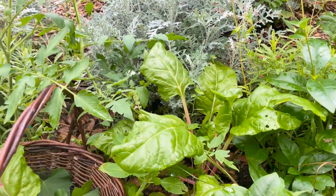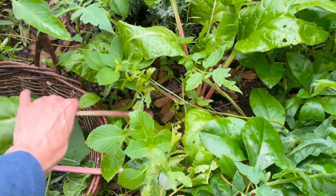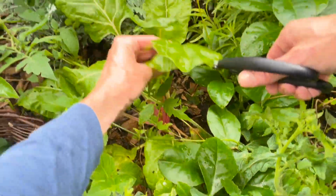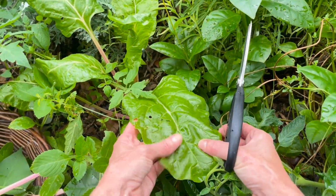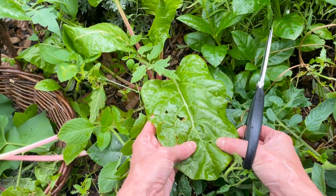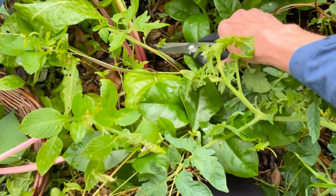Over here, I found more Swiss chard. If there's holes in it, that just means it's yummy. Some buggies already got to it, so it doesn't hurt it. So this leaf is still totally good.